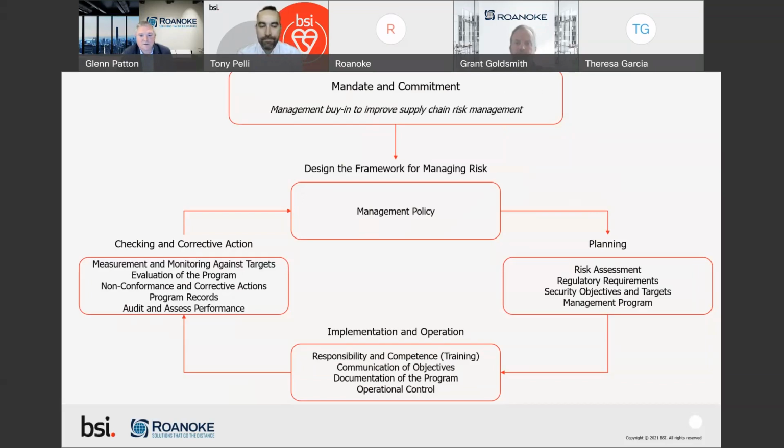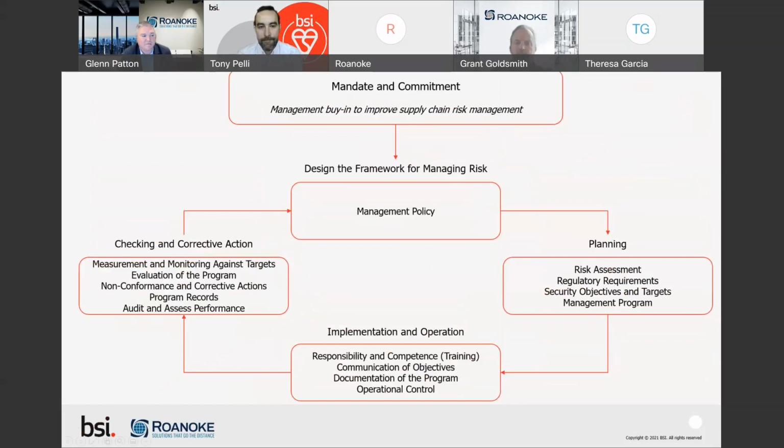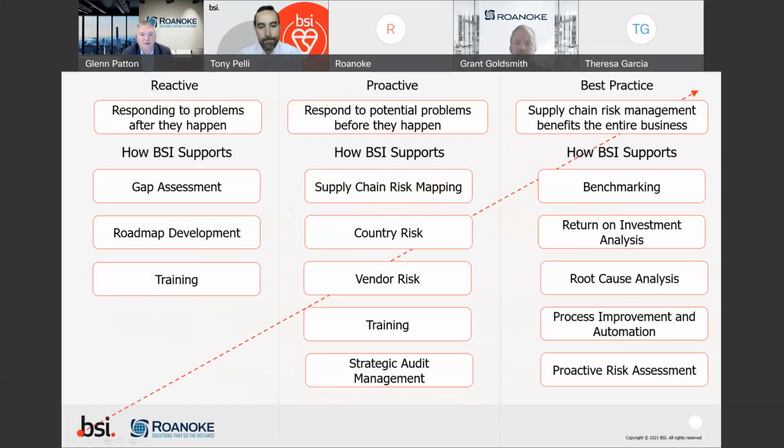And of course, it's all to get to the end game of looking at where you are now. So this is, again, Tony brought this up. This is the maturity curve, and everybody's going to get a copy of this presentation. Everybody here will have this so that you can go back to your office and management and sit down with everybody involved in the supply chain side and take a look at, where do you see yourself?